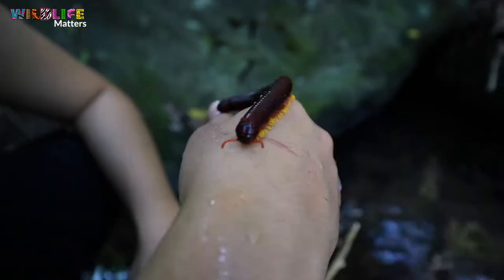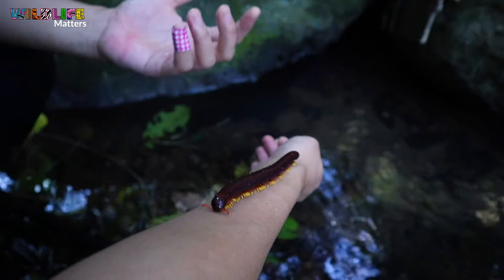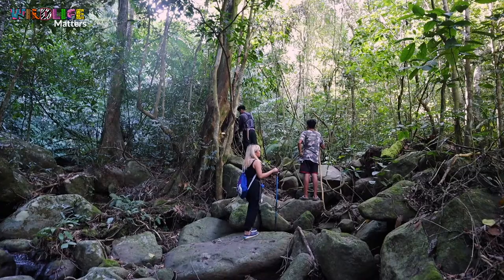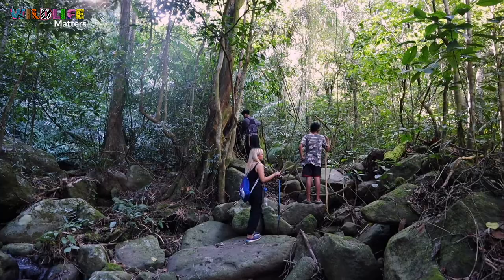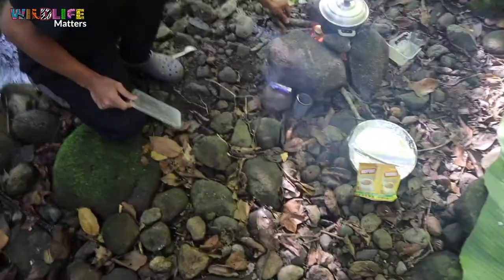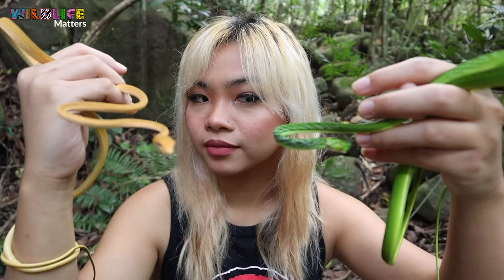So these millipedes mainly feed on smaller insects and leaf litter. They're actually very important for our environment because they help in recycling to make up good soil. As the sun was starting to set, we had to return to base camp and call it a day. Living in the mountains with no source of electricity, we had to make a fire from scratch to cook our dinner with. There's so many more species we encountered on this trip that we want to show you.